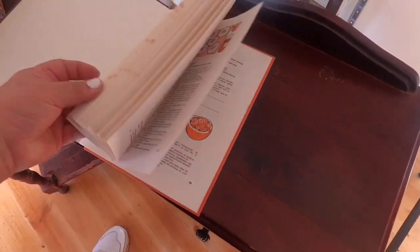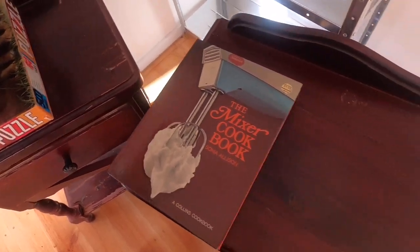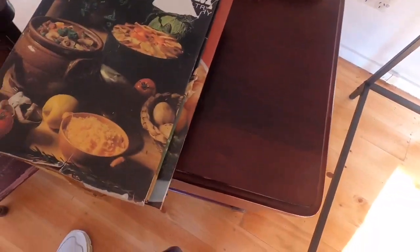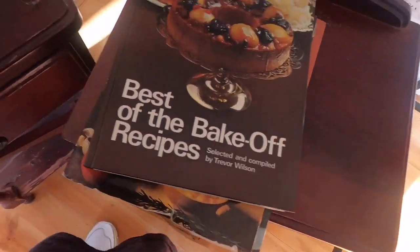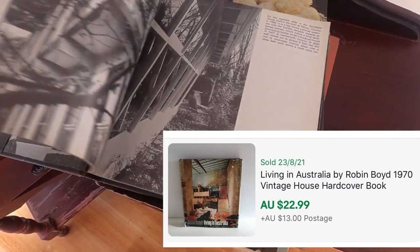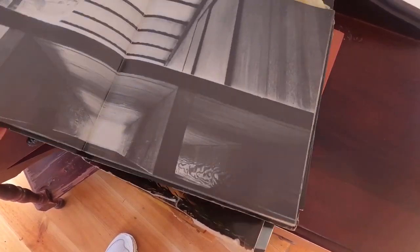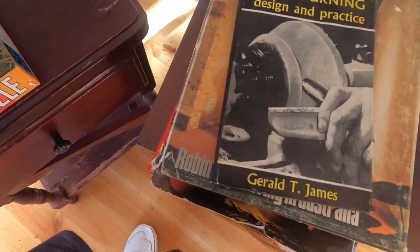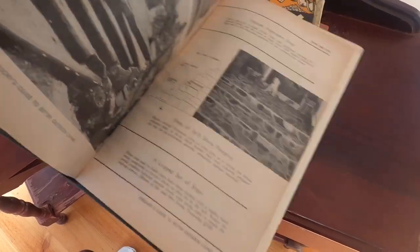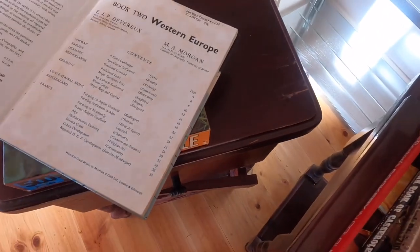The Mixer Cookbook. Look at that. How cool. Another cookbook. I always like finding vintage cookbooks. The Meat Book. Wow. Casseroles. Baking. Living in Australia. I guess this shows homes. I don't know, architecture. Wood turning, woodwork, better living, better outdoor living. This was such a cool find. I'm so glad I went back and grabbed it.